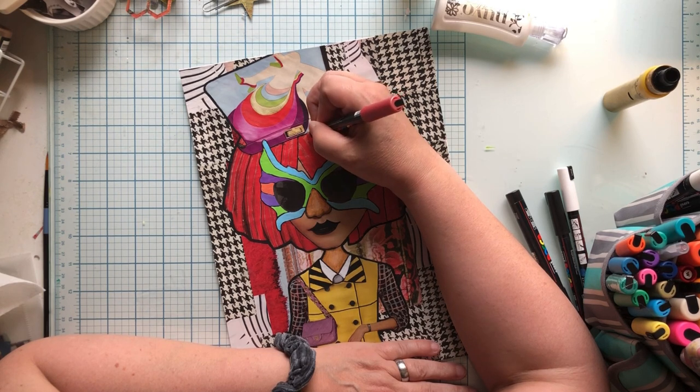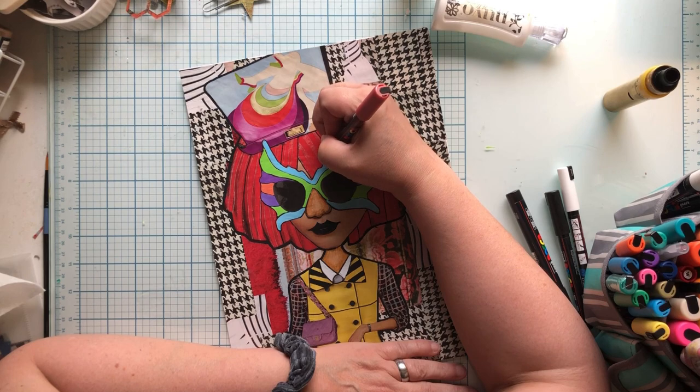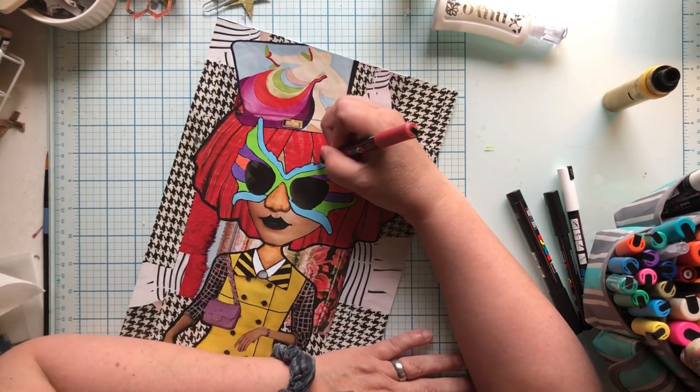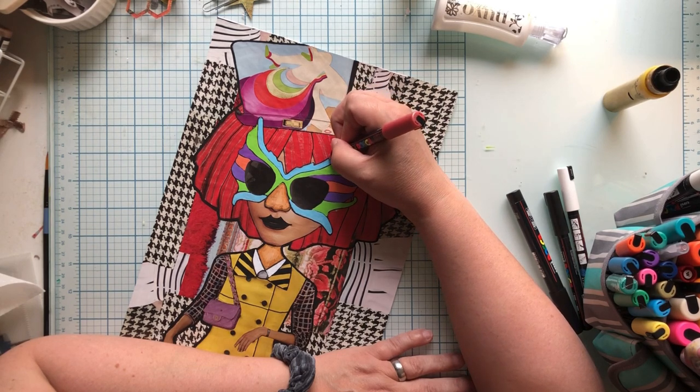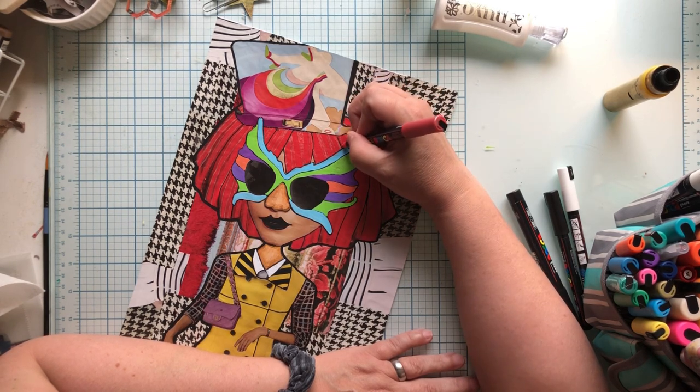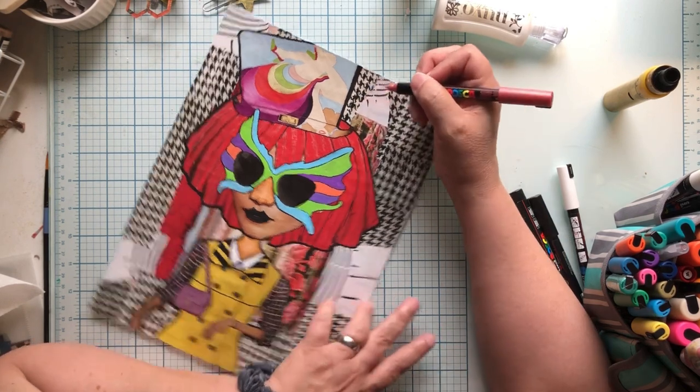So please, in the middle of your pieces, especially, like this to me feels like it's really cool. I love the fact that I took a skirt and made it her hair and that I took a bag and made it her hat, and it just looks all Willy Wonka to me.